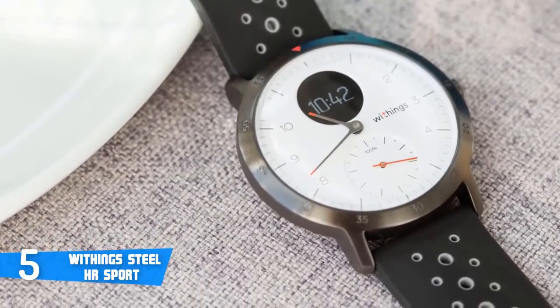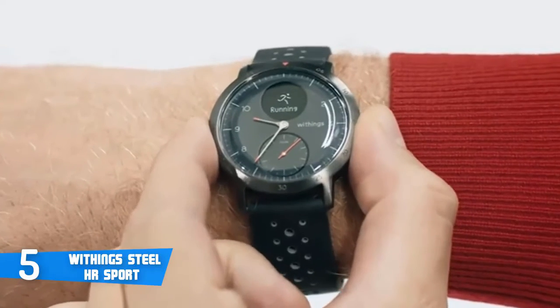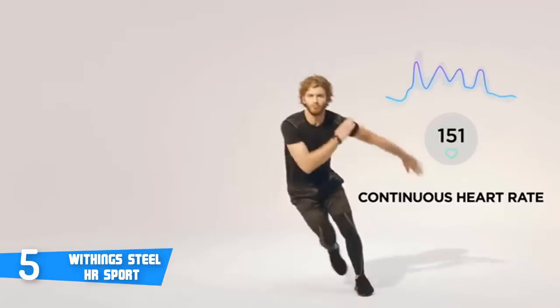To conclude, this fitness tracker is definitely a must-have, and if you're looking for an all-day use comfortable hybrid watch that looks as good as it performs, then this is your best pick.